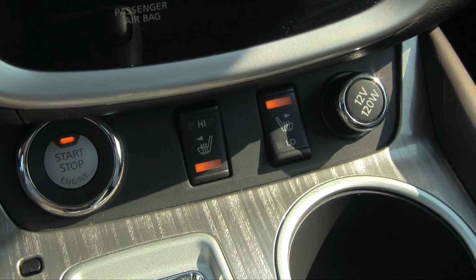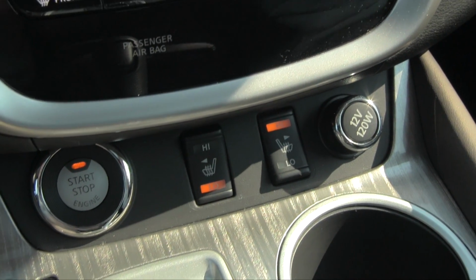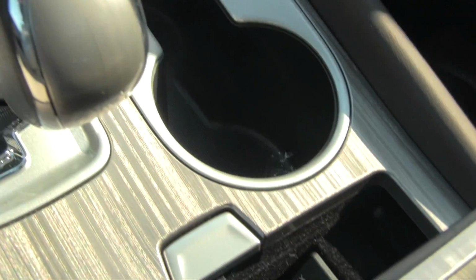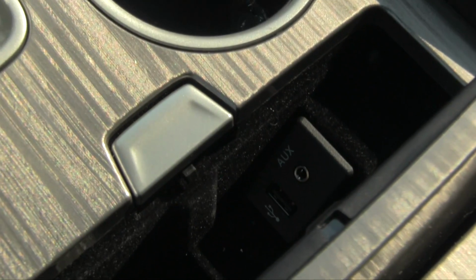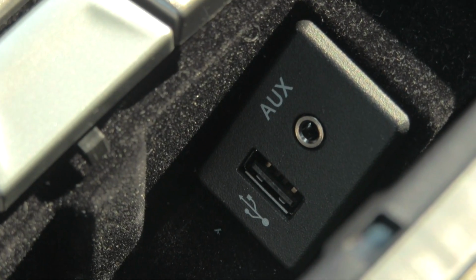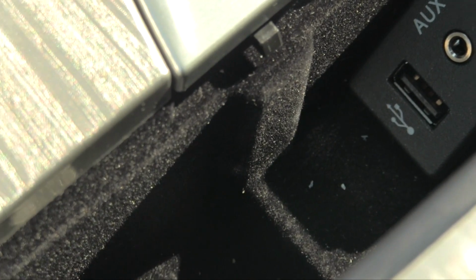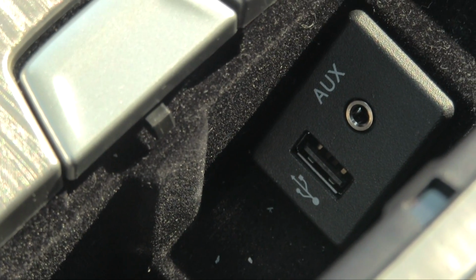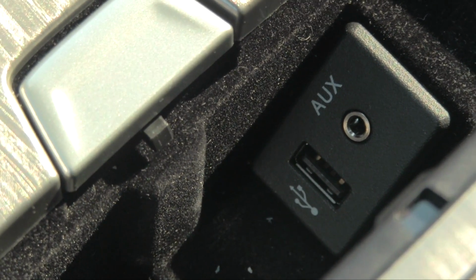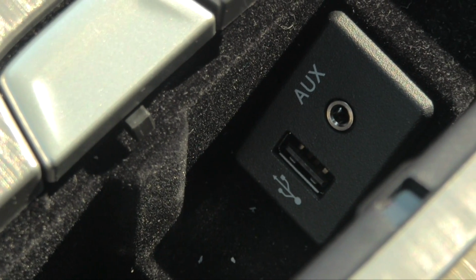If you're looking to connect your devices, most of the time you're going to find it about in this area on most vehicles, but not here on the Murano. They've actually got it hidden down in a compartment between the front seats. Now the one thing I found about it is you do have a nice USB connection and auxiliary jack, but because it's located kind of in this niche area, it was quite hard to get my hand inside there. Instead, I actually had to get my wife to use her delicate touch to hook up the devices.